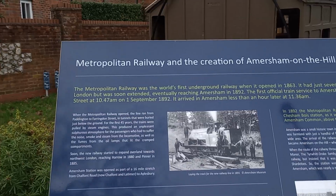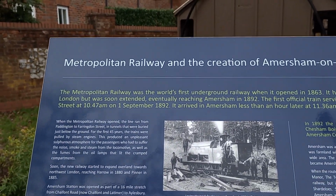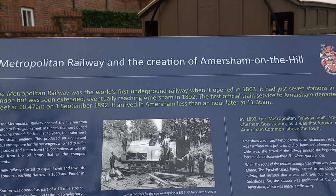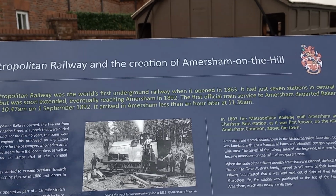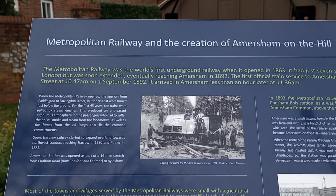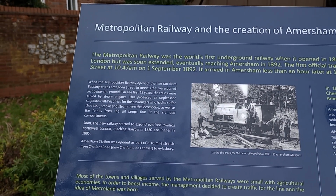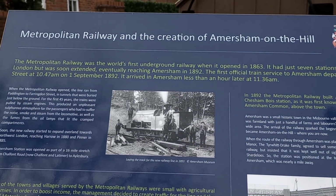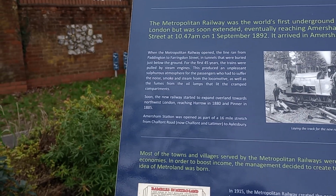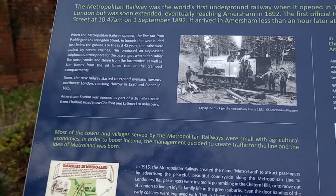This board says Metropolitan Railway and creation of Amersham on the Hill. The Metropolitan Railway was the world's first underground railway when it opened in 1863. That's 153 years, no, it's 163 years ago. Isn't that fantastic? And it reached Amersham in 1892, lots of history there, which I'm sure you can look up for yourself if you want to, my dear viewer.